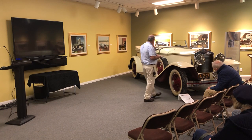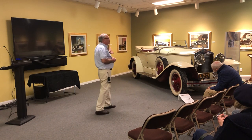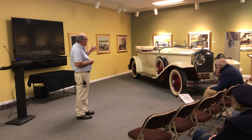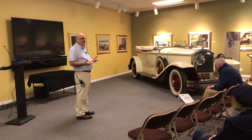And it's the Derby Touring body style. It's a bit of a hot rod, you have to admit. It's a pretty sharp car, pretty sleek looking car. The Derby was actually a production type product. One of the things Rolls-Royce needed to do was to speed up delivery on their automobiles.